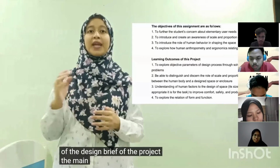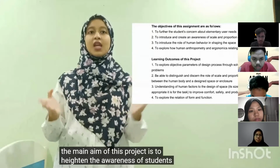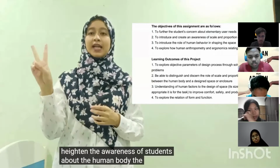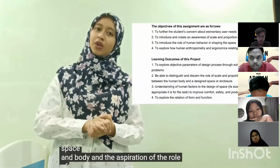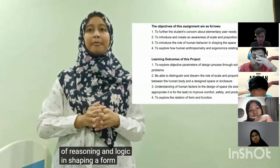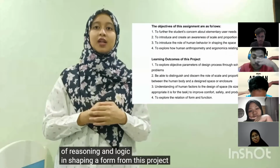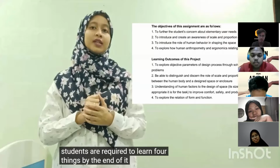Starting with a little bit of the design brief of the project, the main aim of this project is to heighten the awareness of students about the human body, the interaction of space and body, and the exploration of the role of reasoning and logic in shaping a form. From this project, students are required to learn 4 things by the end of it.